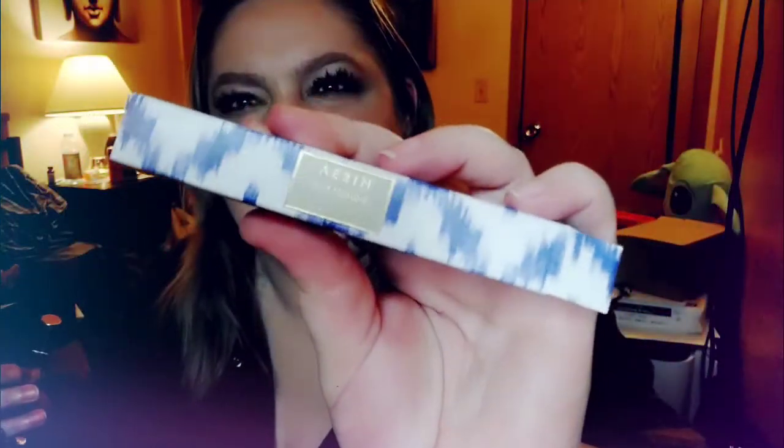So I picked up the Erin Icat Jasmine. And the bottle looks like this. It's super pretty. This is a really beautiful, fresh jasmine scent. I will have the notes for everything listed down below, of course. But this is not super indolic.